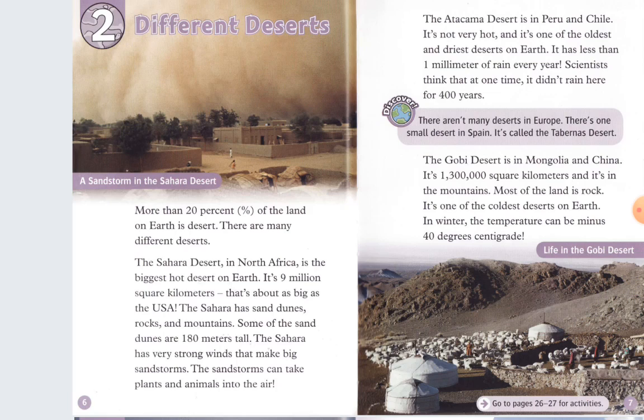The Sahara has sand dunes, rocks, and mountains. Some of the sand dunes are 180 meters tall. The Sahara has very strong winds and makes big sandstorms. The sandstorms can take plants and animals into the air.